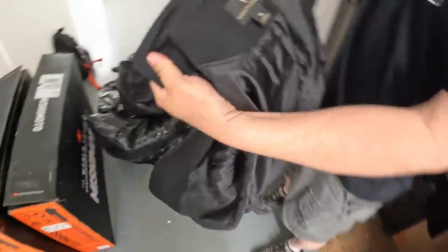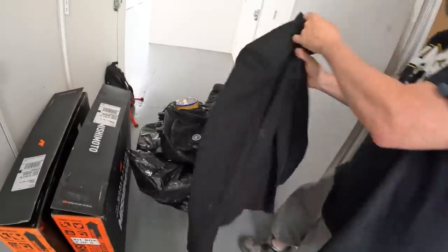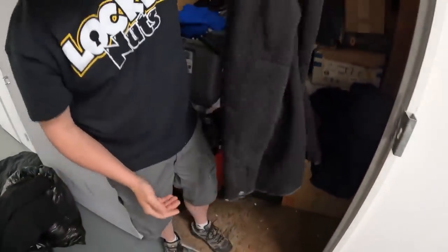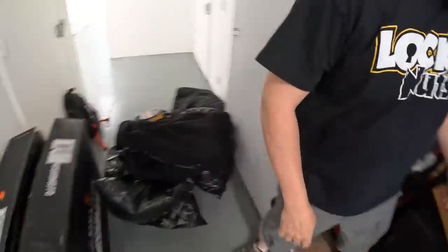Okay, more clothing. This looks like a woman's jacket. Worthington, that is, I believe, like Sears or something. Someone ripped it up. I see some tears. Yoki. Okay, looks pretty warm. It does, right? Terribly warm, yeah. Okay, well, that would go to the market. It'd be great to sell that at the flea market.